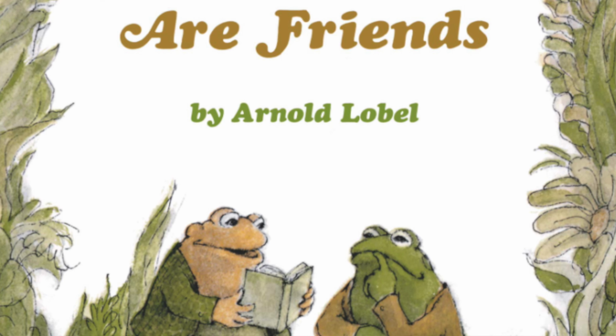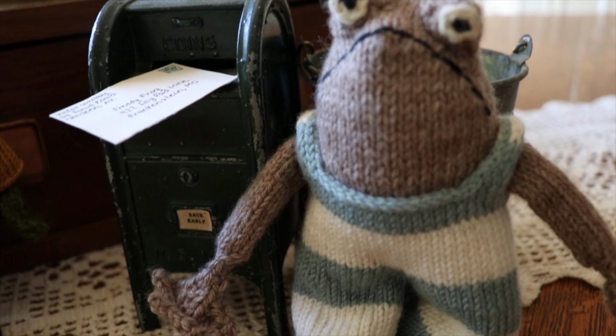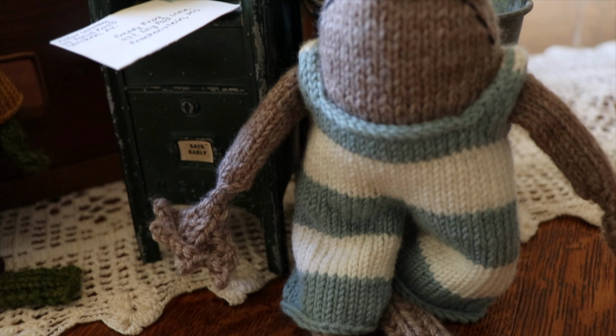I hope that you are familiar with the children's books Frog and Toad. They are some of my family's absolute favorite stories of all times. I love the adventures that these two friends go on together. I just have such wonderful memories of reading these books to my kids. My own copies of these books are torn and tattered and stained and fingerprints and all of those things that loved books are. These two guys look like they just walked right out of the books.